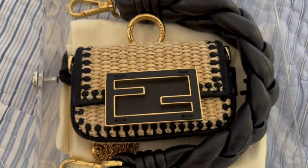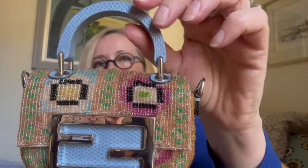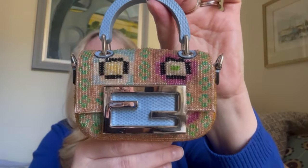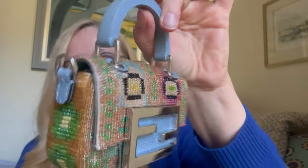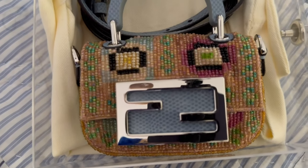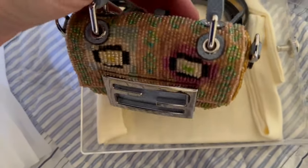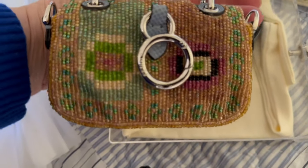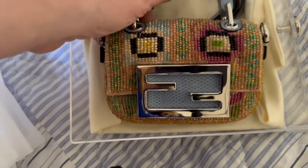And then my most special one, I have to say, is this one, which is the beaded, which is, I mean, this is just next level. This is from the 25th anniversary of the baguette collection. And my most prized nano. It is just stunning. And I haven't worn it that much, maybe a handful of times. I don't know why, it just feels so precious, and sometimes I just want to look after it. It's my little nano baby.